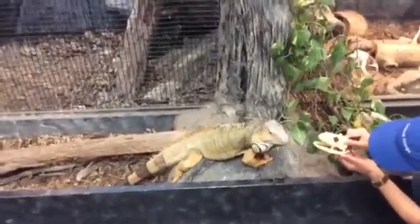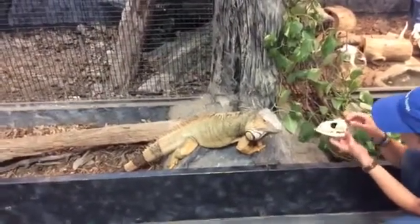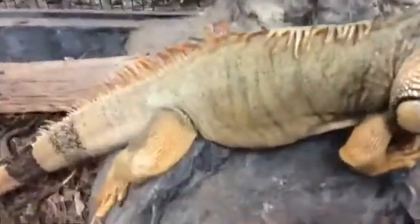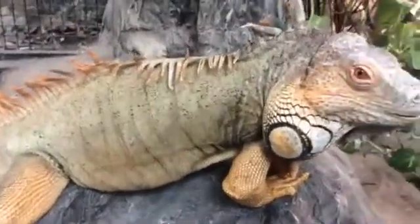So the spikes are for displaying, and the older they get, the bigger the spikes get, and they'll get more colorful. His spikes, he had some shedding issues, so most of them are already popping back up. The ones that are kind of laying down are working on popping back up, just like those orange ones towards the back. They should all be like that, but he had a weird shed, so it didn't quite pop back up how it was supposed to.